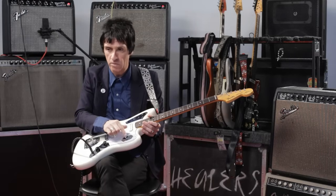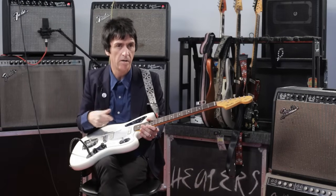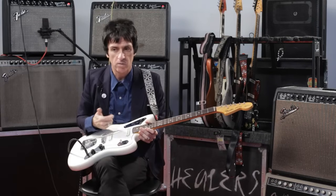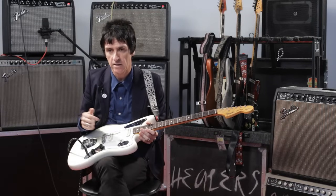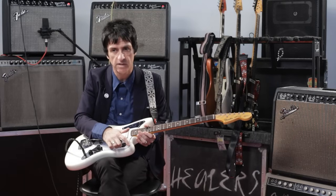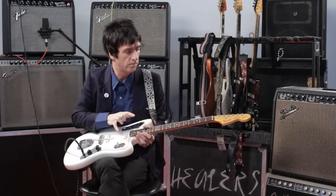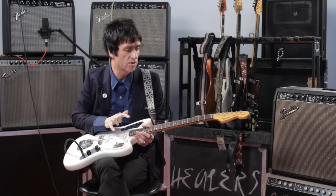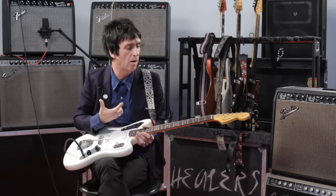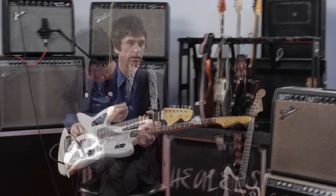The tremolo system, which I use quite a lot. Over the years, I've just developed this kind of flourish in a way, and I miss it when I've got a guitar that doesn't have it. It is, to me, the best tremolo system on a Fender guitar, without a doubt, with the moving bridge and everything. So I love so many things about it. Primarily though, I was attracted by the way it sounded.